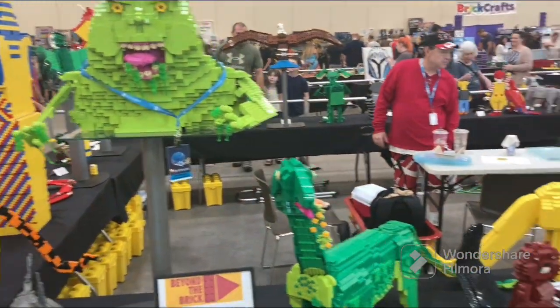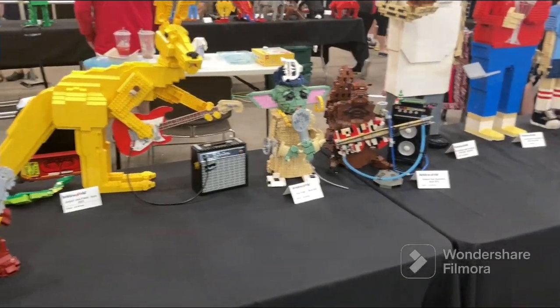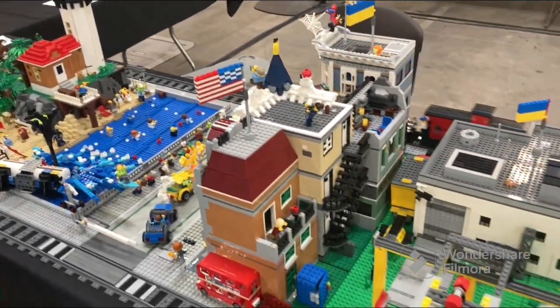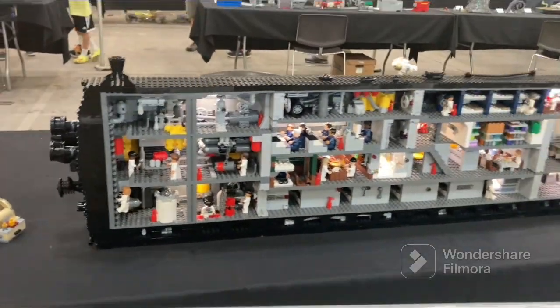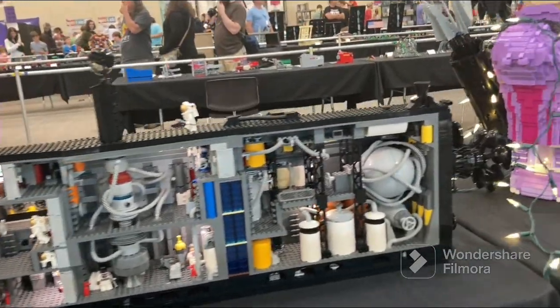They're super skillfully designed, and I don't know how you would go about putting stuff like that together. I wonder if they probably use building software like Bricklink Studio, I would assume, for builds like that, because I don't even know where you'd begin with stuff like that.